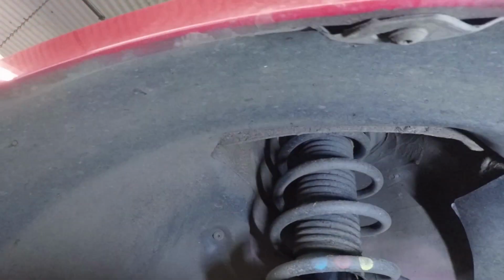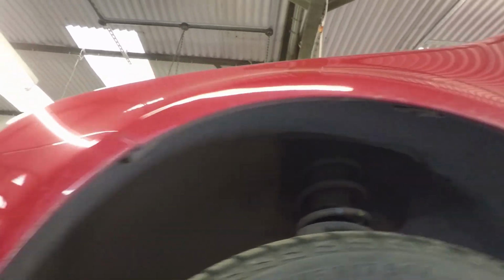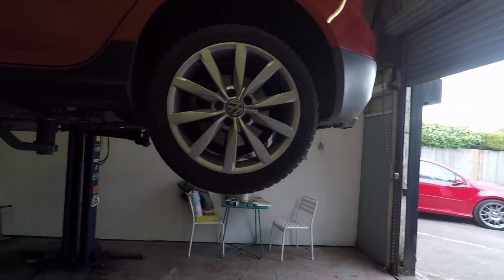But anyway, have a good look at the spring and just check it's all there. The good thing about the front ones though, they tend to make a noise when they're faulty. So on full lock you'll hear a lot of clanking and rattling, and sometimes even the bitter spring can be sitting on the wishbone, but this one's all good. Now, while we're down here, I'll just change my light because that one's gone flat at the wrong time.